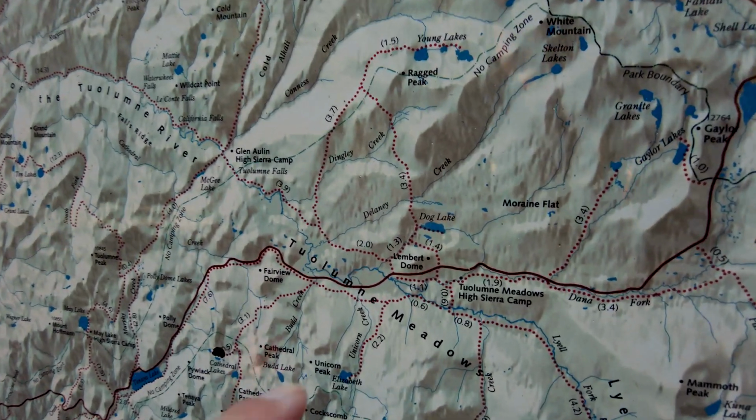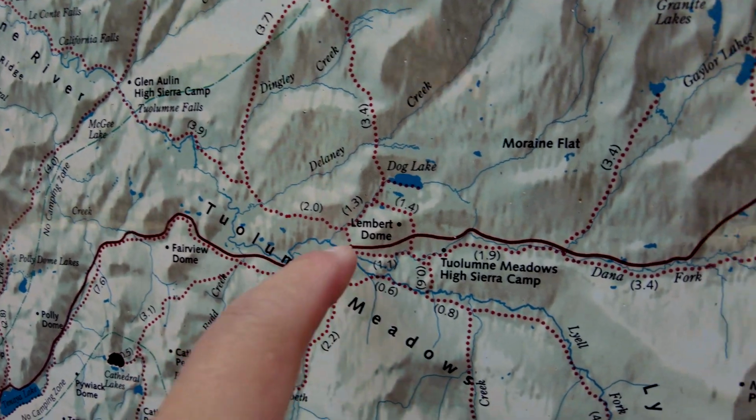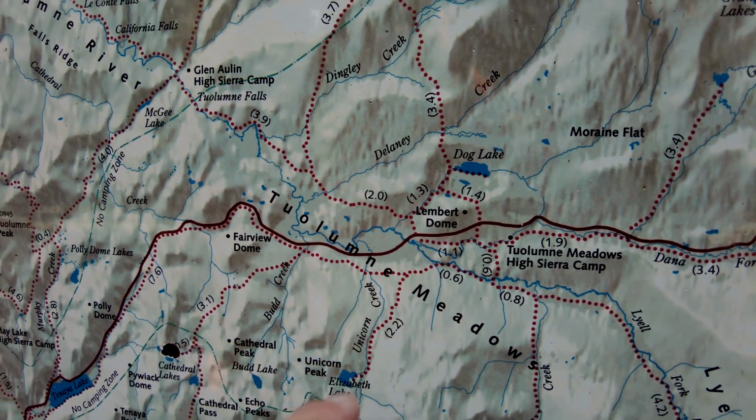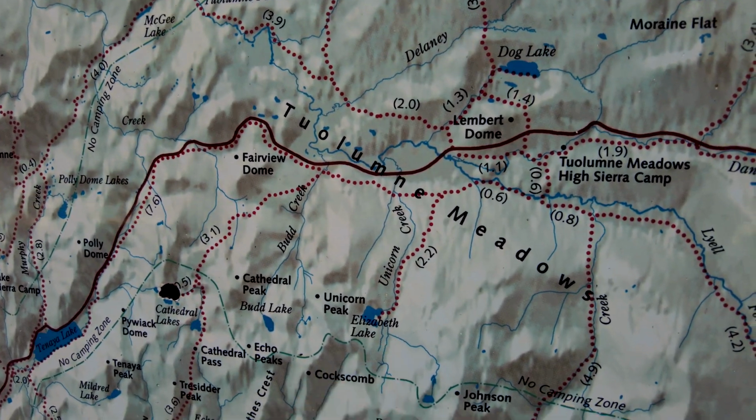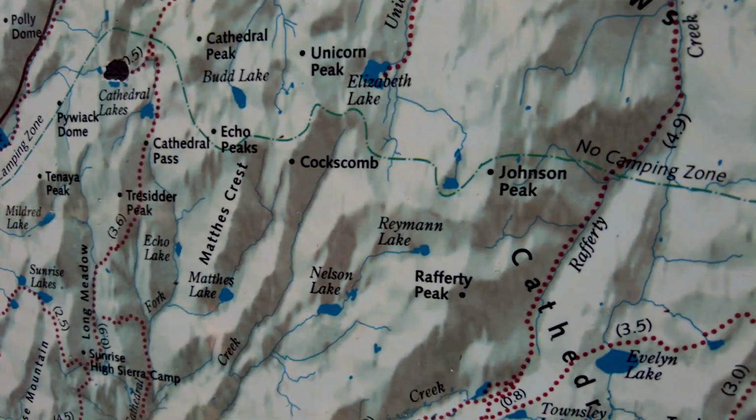So we started here, Lumber Dome area, walk through, that's Elizabeth Lake, and we're going to go cross country to Nelson Lake.